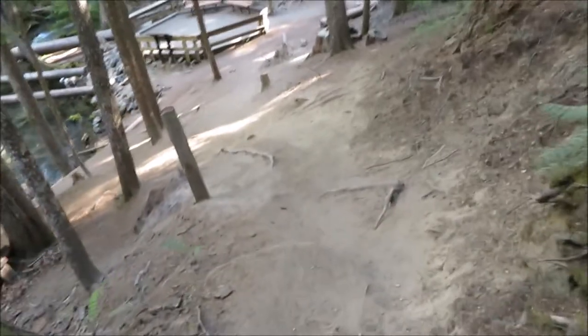Show you some other things before I get going. Pretty easy little trail. I'd say if you're even in moderate or not even that great a shape, you could do it.